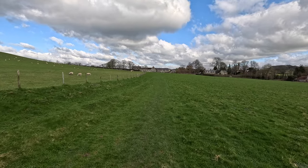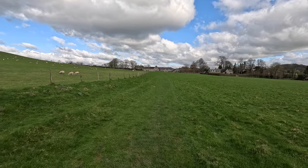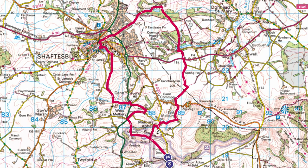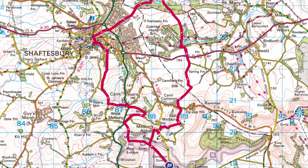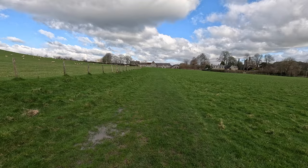I'll put up the map at this point so that you can see roughly where I'm heading, and we'll see how we go. It's extremely windy on the tops and I'm expecting it to be boggy in the bottoms, so it could be a fun day.